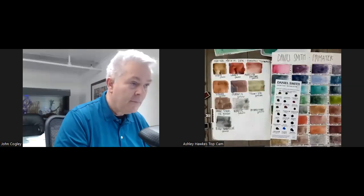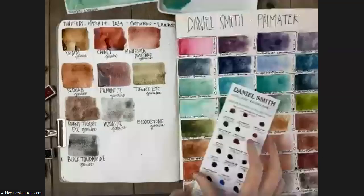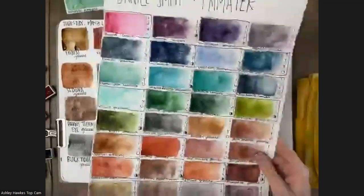Okay. So with that, why don't we go ahead and play with the colors. Can I start, Ashley, with you, if that's okay? Gosh, yeah, that'd be fine. Okay. I was trying to get them swatched out for you guys. If you could switch to my overhead camera, thank you. I've got them both labeled top cam. Sorry about that.